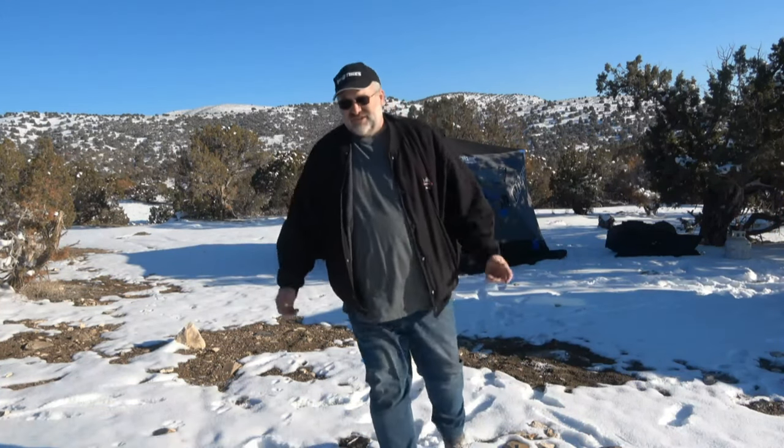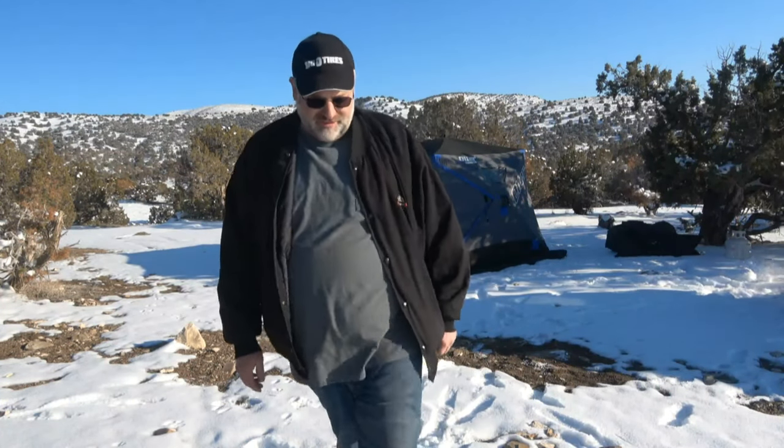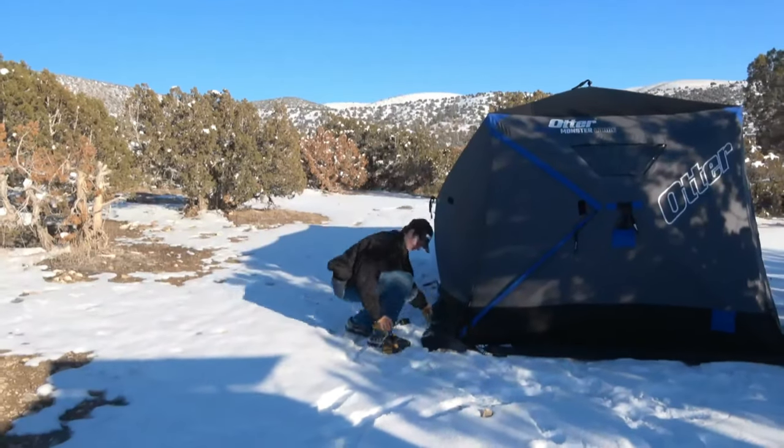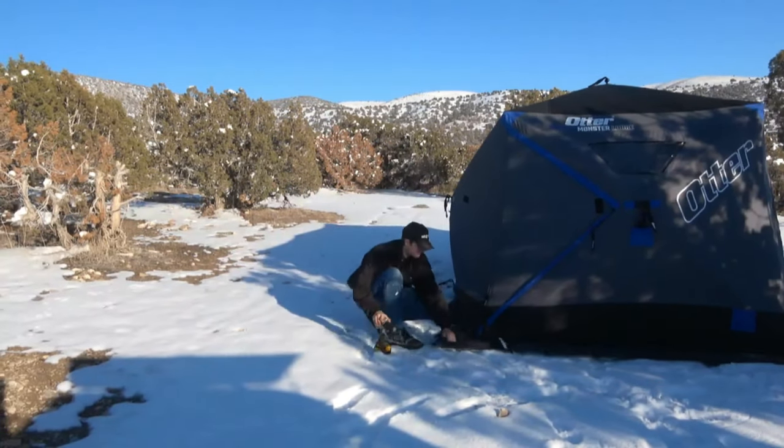All right, guys, so that's what's so awesome about that tent. It took us just a couple minutes to set it up. Got Josh over here putting the tent stakes in using the DeWalt drill.